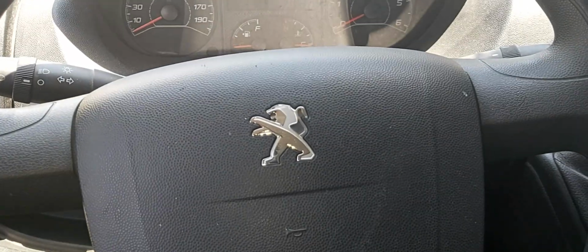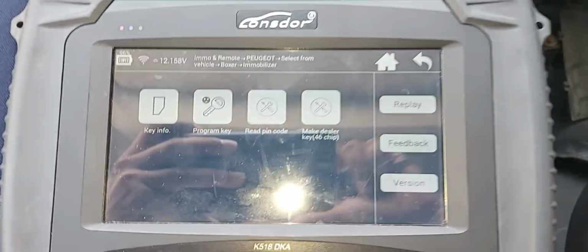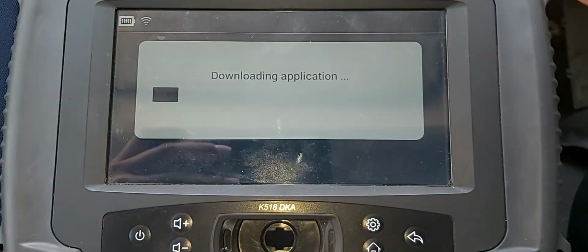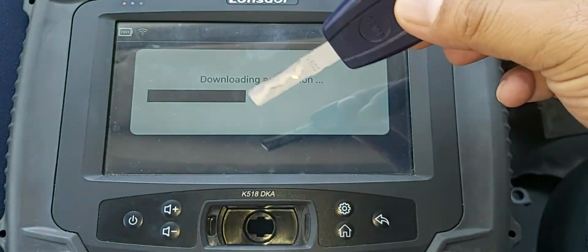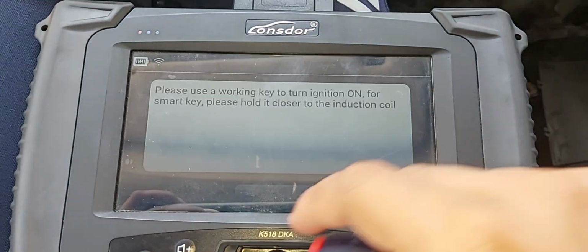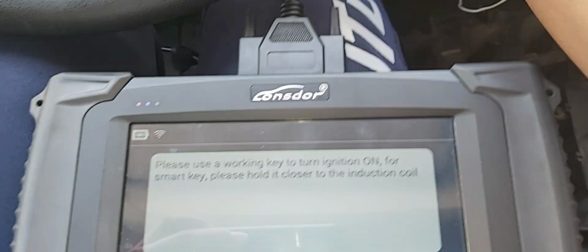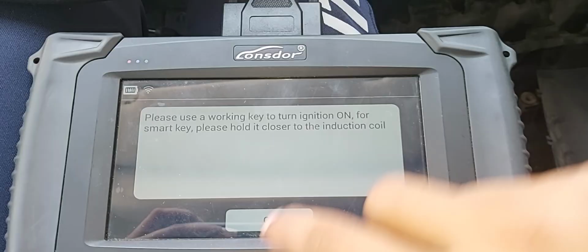So when we are going to start the programming, we should first make a dealer key and request the pin code. So first I'm making the dealer key. The same key I'm making into the dealer key. Okay. Switch ignition on. Okay.